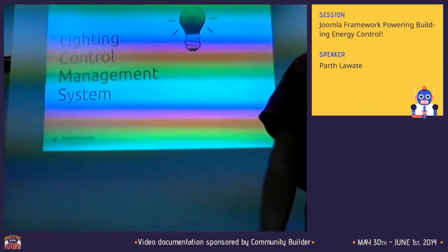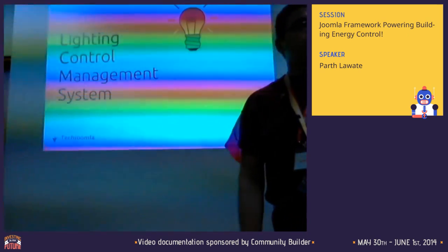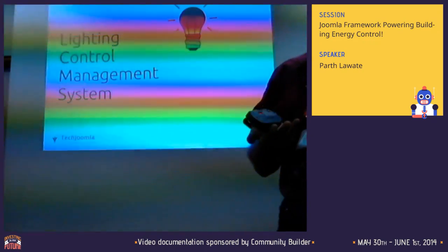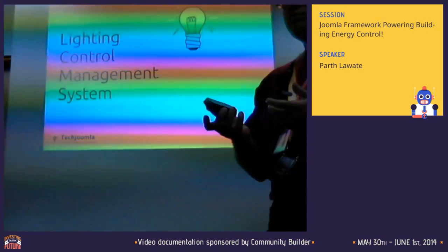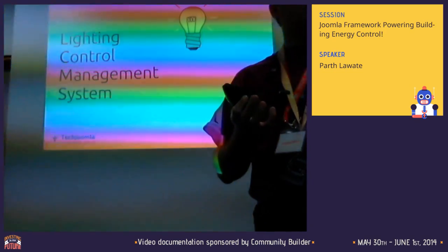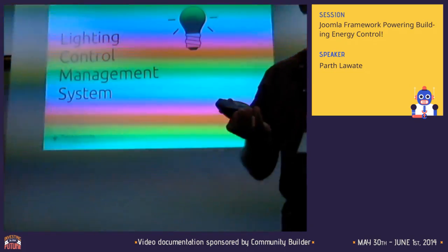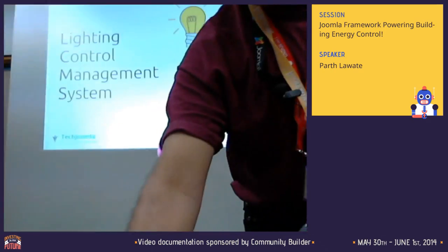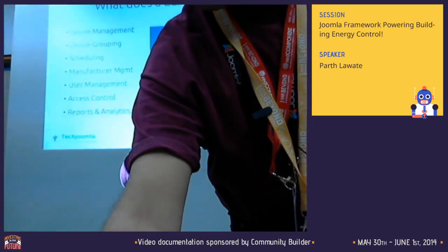Basically, LCMS is a lighting control management system. If you have heard about Nest, that got acquired by Google recently, they're into home automation and stuff like that. Here we're going to see probably not home automation, but more of industrial lighting automation, using the Joomla framework as one of the pieces of the puzzle. So let's see what an LCMS does.